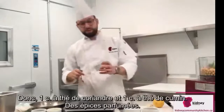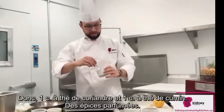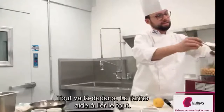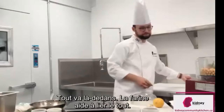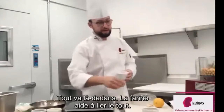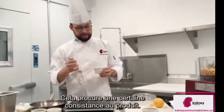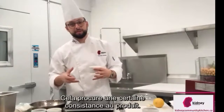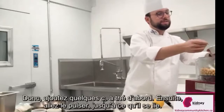So the 1 teaspoon of coriander and the 1 teaspoon of cumin goes in there. Wonderful fragrant spices. That all goes in there. As well as flour, okay? This helps to bind everything together. It'll help the product not crumble so much. So add a couple teaspoons first.